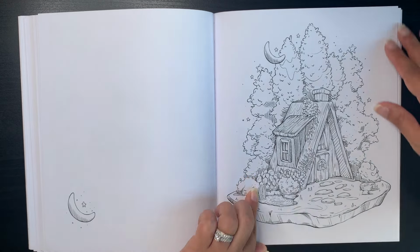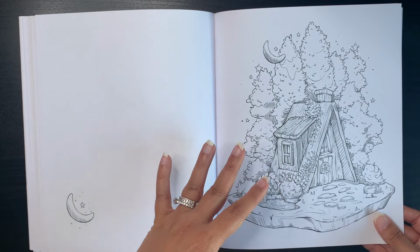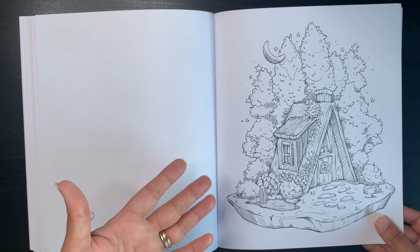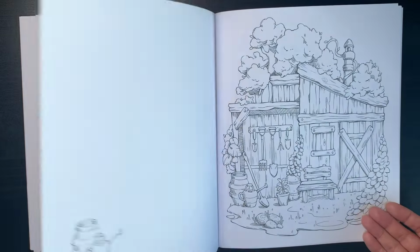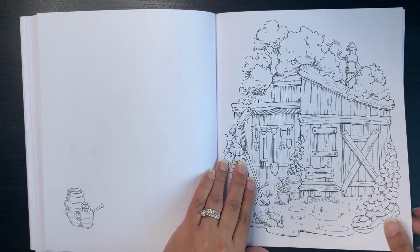I love this as well. I love that she has the foliage and the wooden elements to it. Like I said, forest and woodland, nature. But she has water elements in a lot of the pages as well. I just really like that. It's like Zen, you know? It's hard to explain, but yeah.